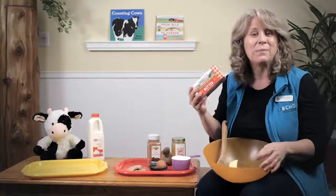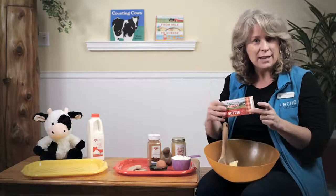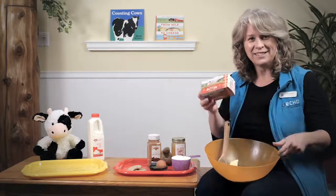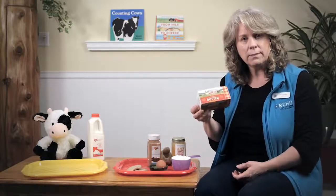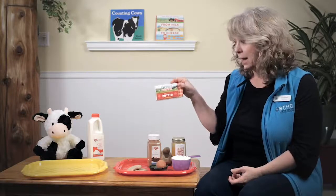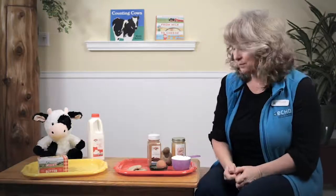You can actually make butter at home by pouring cream from milk that comes from a cow into a jar and then shaking it. You have to shake it, shake it, shake it a lot. You have to be persistent, stick with it. But eventually it makes butter. It turns into something different. So the butter comes from a cow. It's made from milk that comes from a cow. I'm going to put it over here under my cow friend.